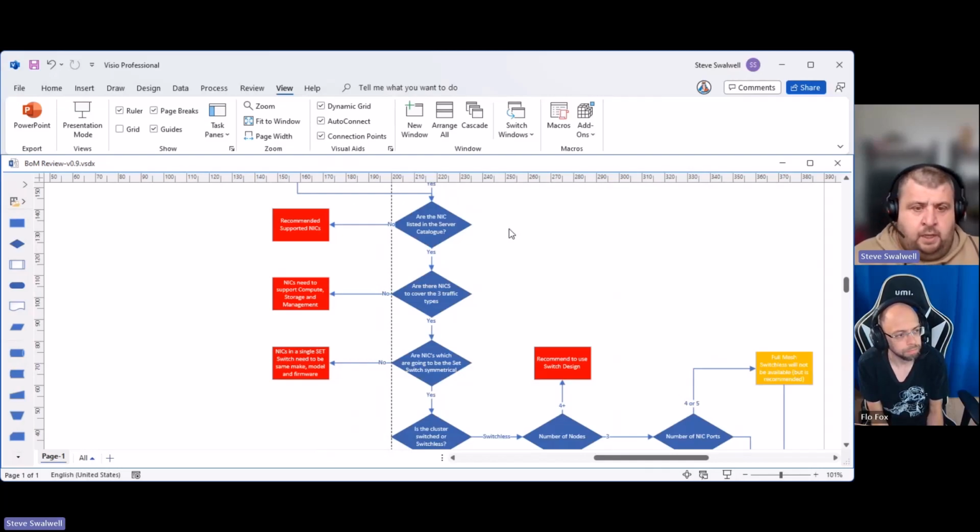And then additionally to that, there are three types of traffic which the NICs need to support. So they're compute, storage, and management. Now, depending on which design you go for, you may need a NIC. So if you went fully converged and you just had a pair of NICs, which you then had a set switch and you had your storage, your management, your compute, that NIC would need to support all of those standards.